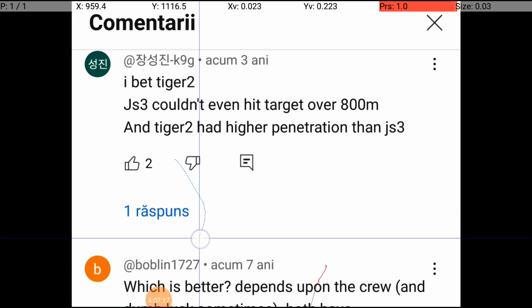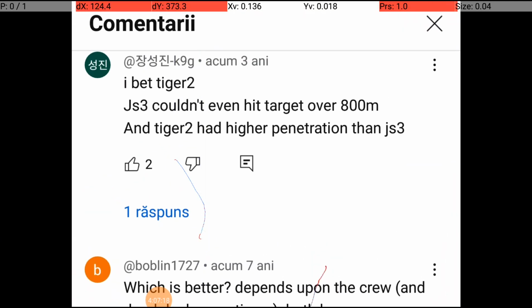This one bet on Tiger 2. The IS-3 couldn't even hit a target over 800 meters, and Tiger 2 had higher penetration than the IS-3. Of course, I would bet my money on Tiger 2 because I played with Tiger 2, because I couldn't play with the IS-3, but other guys who could play with the IS-3 in that way, shape or form, would be a real problem.